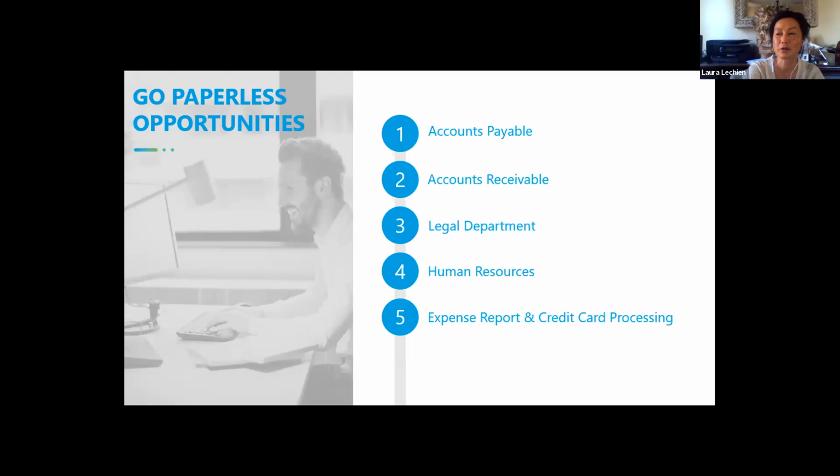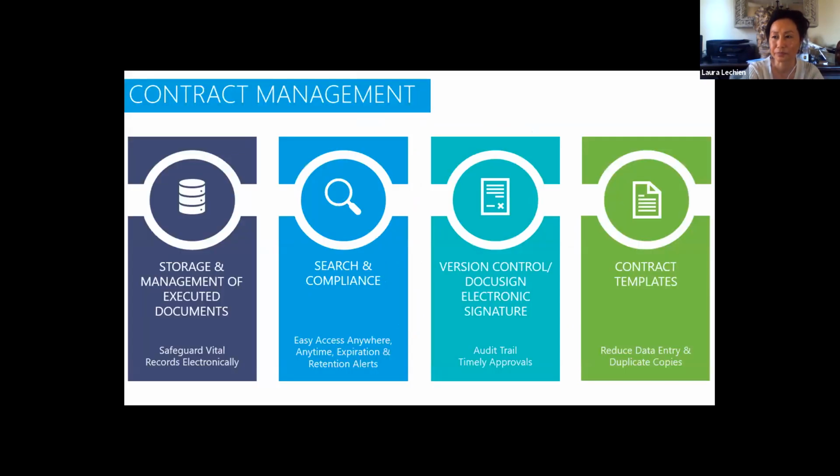All right. Another thing, recently with COVID, is that everyone is working remotely, and yet business is still moving forward. A lot of the requests we get are, we have documents that need to be signed and executed, and right now the manager who's signing them doesn't have access to a printer or scanner. Because they have to print it out, sign it and scan it back in, then we have to manage and process these contracts. So how can we help?